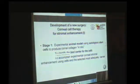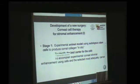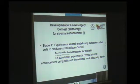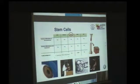So the experimental model was used in order to identify the possibility of these cells to work. I'm talking about human stem cells implanted in the rabbit model, which sounds unusual, but we wanted to know whether human collagen was going to be produced, or was capable of being produced, in the rabbit cornea, which could make a complete demonstration that it was the human cells producing the collagen, not the rabbit cells stimulated by the surgery. Then we had, in parallel, the study of the carriers that were taken to bring the cells into the cornea, and in order to increase the thickness of the cornea as well.